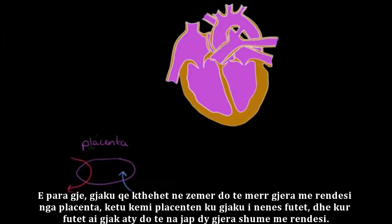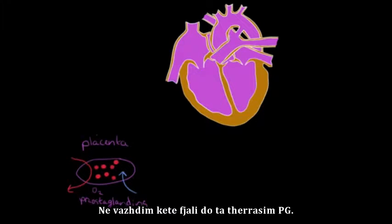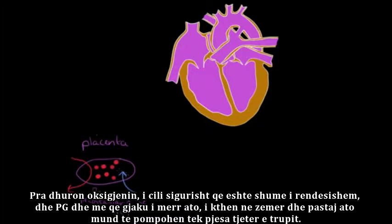from the placenta. So here we have the placenta where the mother's blood is coming in. And when that blood is coming in, it's going to give off two very important things. It's going to give off oxygen. So let's say this is the oxygen molecules. So it's going to give off that oxygen, and so O2. And it's also going to give off prostaglandins. In the future, I'll just call that PG. All right, so it's giving off oxygen, which of course is very important, and prostaglandins.